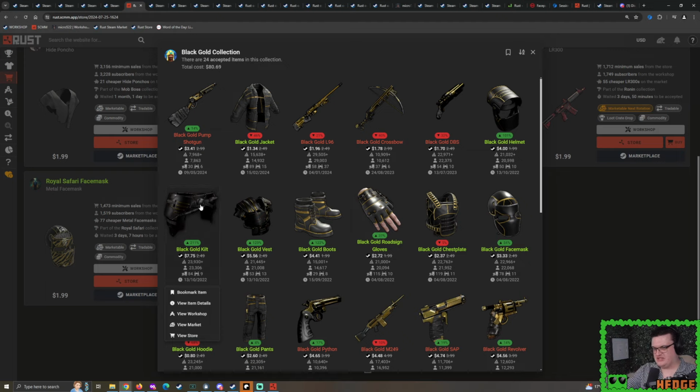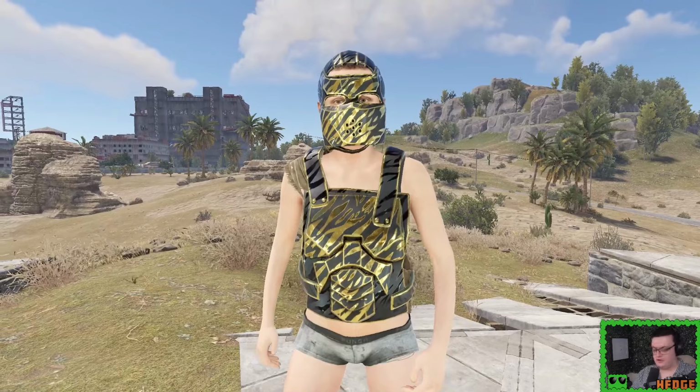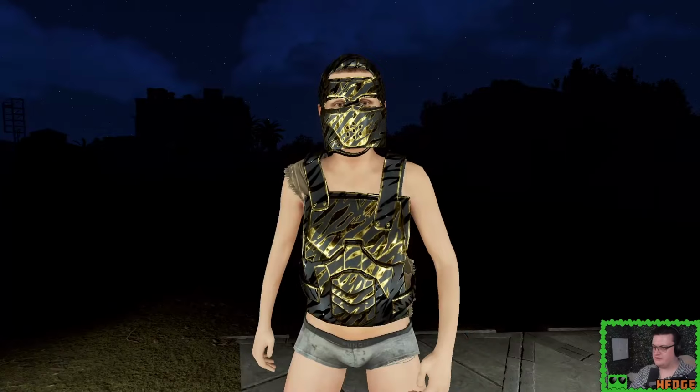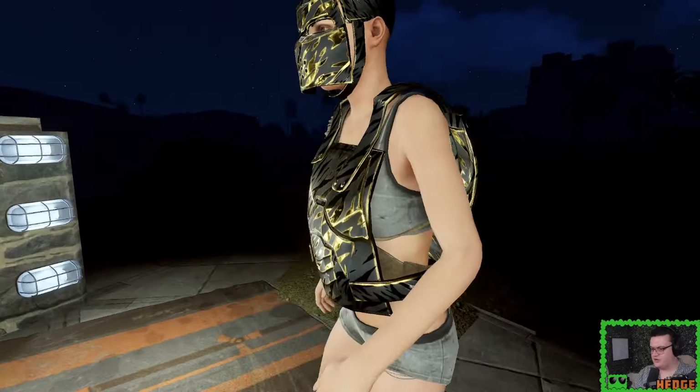Not really, and it's not like that's cheap. So at the very least, do you like it? Feel free to comment. If I could just quickly switch this to nighttime. It does give off more of a darker appearance, but it is still shiny.